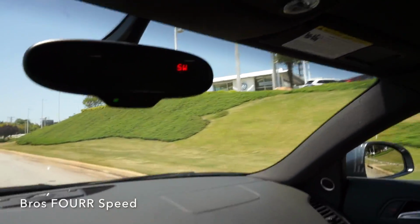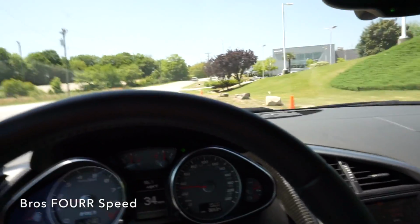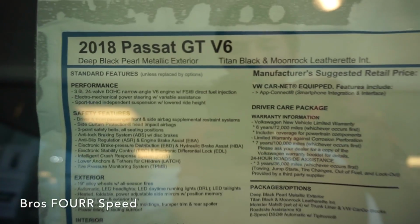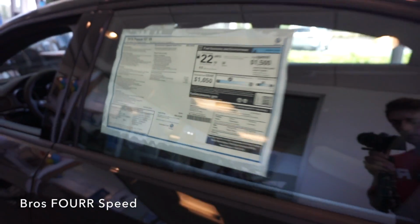Alright, so here we are at the first stop. This is Steve White Volkswagen, so we're going to be checking out a brand new Volkswagen today. So this is the first car for me today, a 2018 Passat GT. Sticker price just over $30,000. What do you guys think?